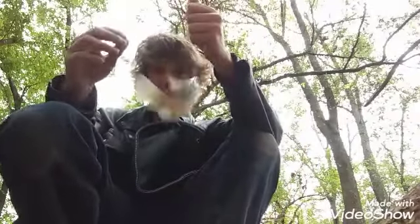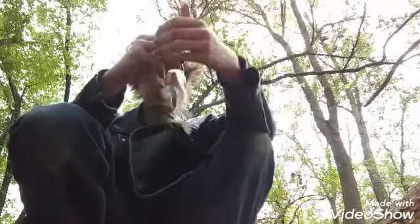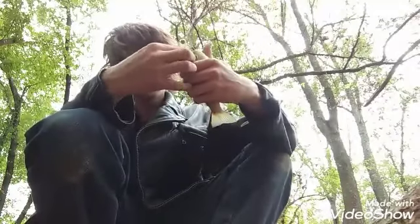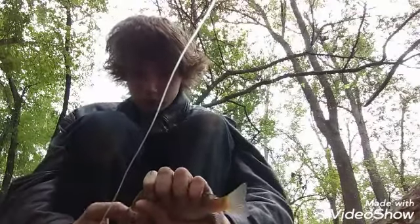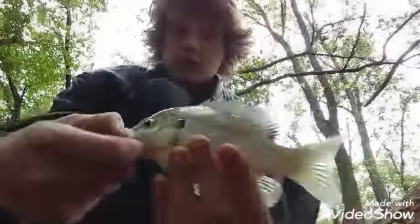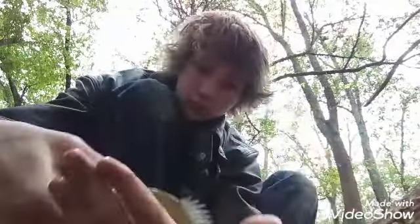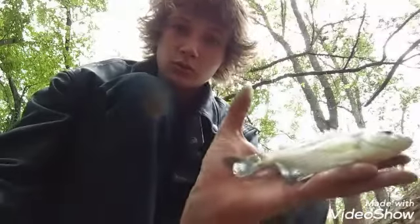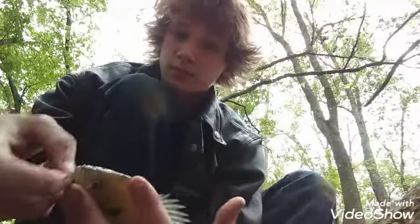Another good sized sunfish. Now this is definitely some type of sunfish. I think it's a bluegill. Come on, open your mouth. Yeah, that's a bluegill, I think. Check that out, y'all. About the size of my hand. Good fish. Good fish. And he is gone.